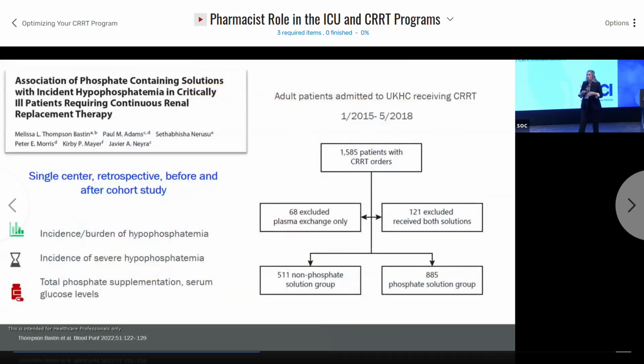So I'm going to move into some of the projects that we've done over the years and talk to you guys about some of the results that we've had. The first one was looking at our Foxilum experience. We talked about this yesterday in the workshops, but this really started as a medication use evaluation. So, is this drug doing what it should be doing? Are we decreasing phosphate replacement? Are we minimizing hypophosphatemia? Are we moving the needle on any of that?